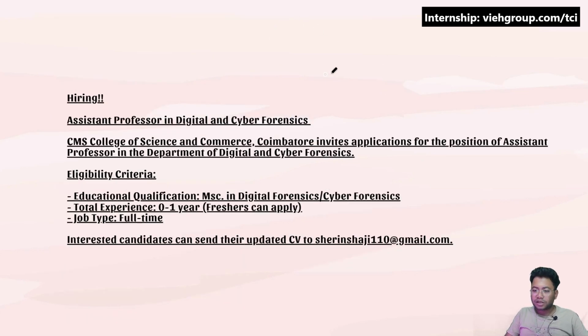Now next one, which is again someone is hiring for assistant professor in digital forensics and cyber forensics. So it's in Coimbatore. So just let me know where the Coimbatore is. And the college name is CMS College of Science and Commerce, which is in Coimbatore, which invites you to work as an assistant professor. So you need to have some sort of experience.